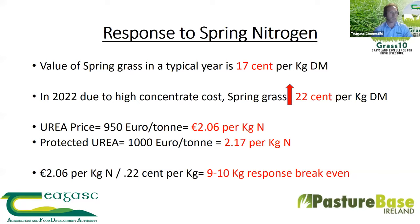Okay, so from the Teagasc work that's been done, we normally value spring grass in a typical year at about 17 cent a kilo. So it's highly valuable. It's important to drive grass growth on early in spring. But in fact, some work that was done in Moorepark towards the end of last year, due to the high concentrate costs, suggests it could be as high as 22 cent per kilo of dry matter. So if we look at two prices I've just taken there, urea at 950 euro a ton or protected urea, about 50 euro a ton dearer at 1,000 euro a ton, we're probably looking at somewhere about two euro per kilo of nitrogen.